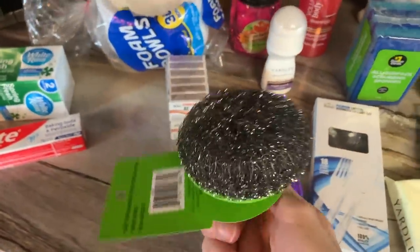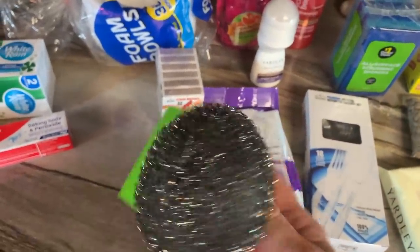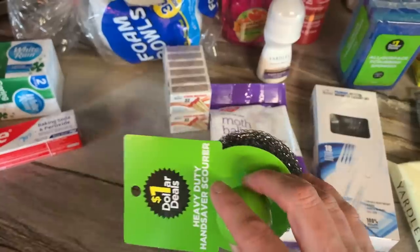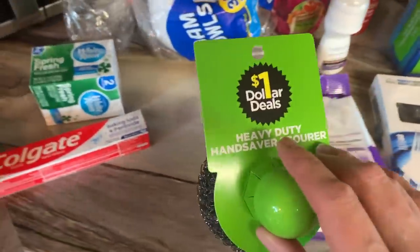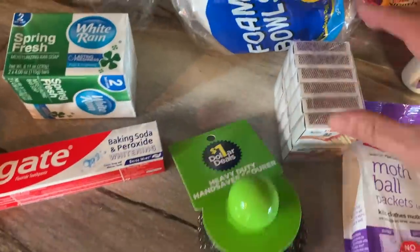Nothing wrong with that. Okay, handy dandy scrubbers. I use this all day long in my sink. I have two different types of scrubbers in my sink. This is not what I use for my cast iron, but on my regular dishes. I have several of these in stock because I love these. It has the handle, does a great job, quick, simple, easy. No worries. You're going to want to clean your dishes regardless of what the economy is doing, right?